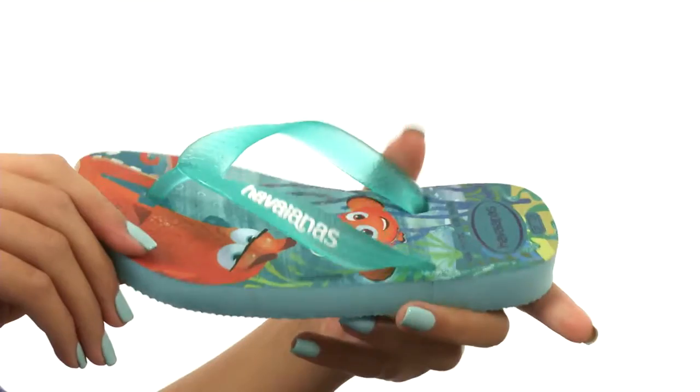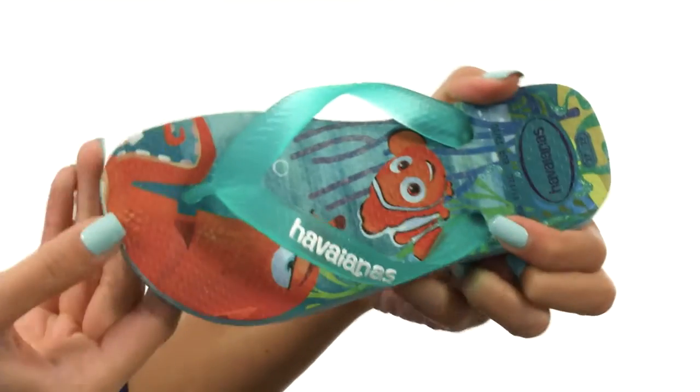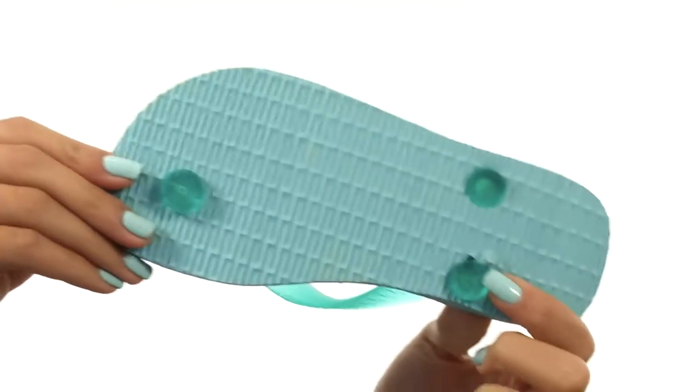Not only that, but we have a signature cushioned footbed, which is gonna feel really amazing throughout the day. And everything sits atop a durable rubber outsole that's also pretty flexible. These flip-flops are so awesome, not even a little fish with short-term memory loss could forget about them.